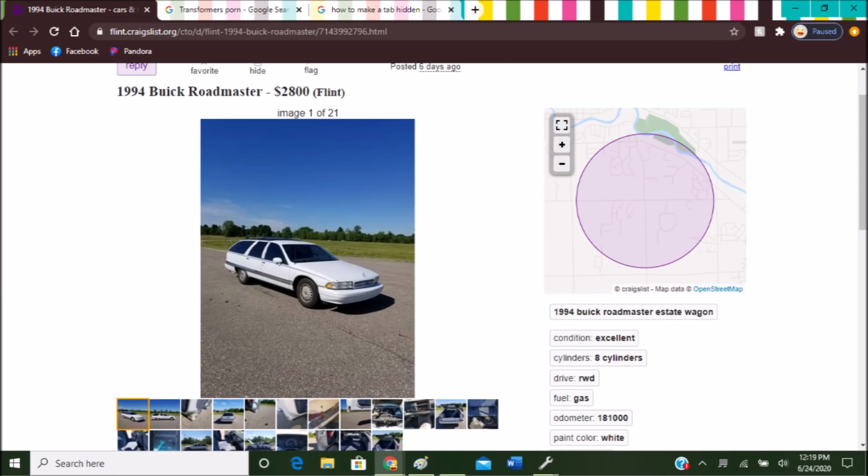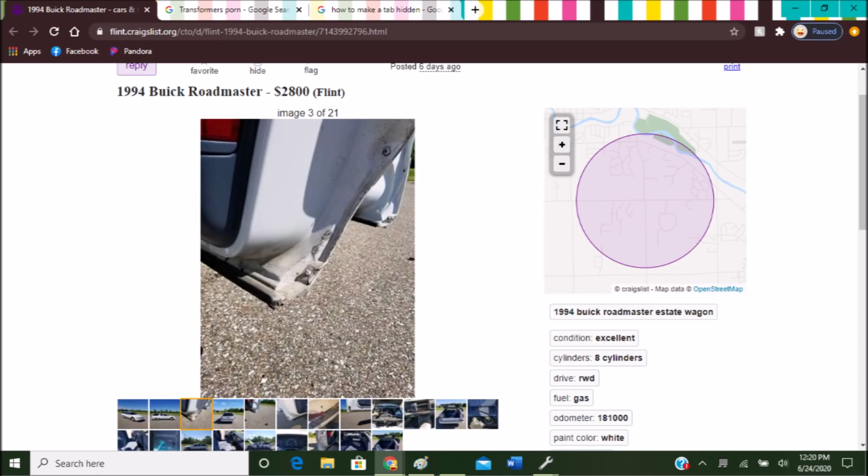And then we found this, a 94 Buick Roadmaster Wagon. I had a 96 a few years ago and that thing was sick. I sold it too cheap, and I've been wanting one ever since. It looks like the undersides of the doors don't have any rust in the pictures. The dude had a huge list of everything he replaced on it. It looks like it was really well taken care of.